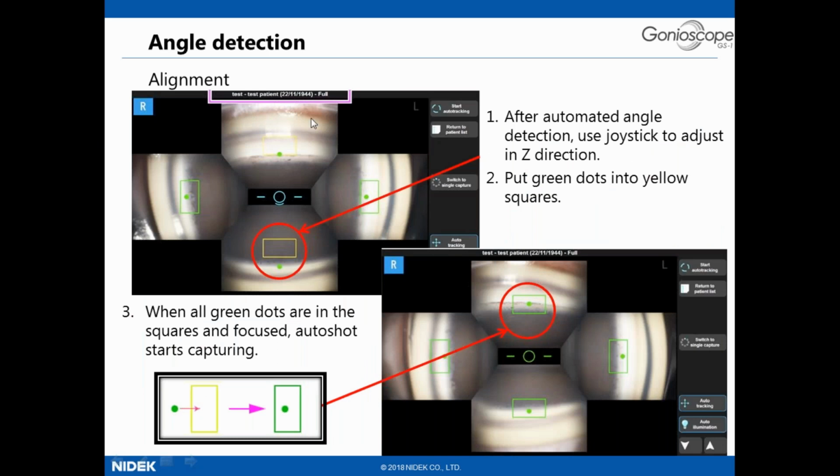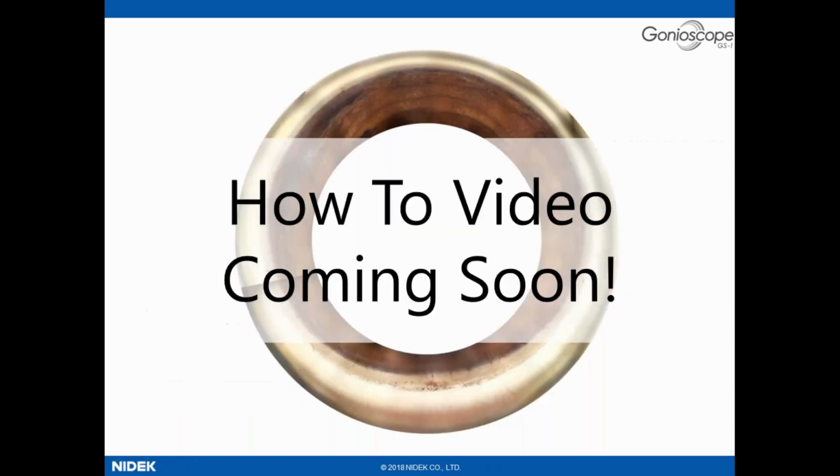So this is the capture screen. As you can see, this is the patient's eye, and you can see some green dots here. This is the angle detection I was mentioning before. Those squares are the alignment squares. If you put those green dots within the square, the auto-shot function will be activated, and it will start capturing. But like I said before, a how-to video will be coming soon, which is much easier to understand than me explaining it on the slide. Once we have the how-to video, you will be able to watch it and have a better idea.